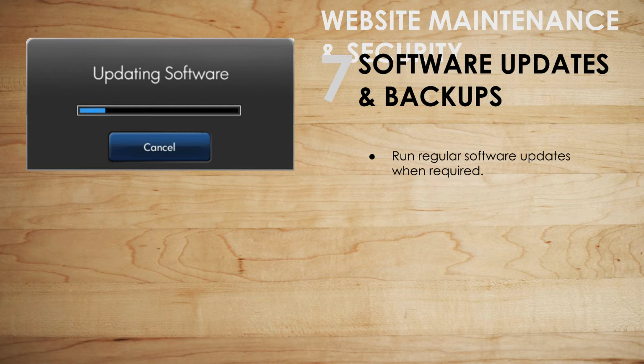So that's why we keep our software up to date. That's why you keep your computer software up to date or your phone software up to date. It also helps with better features and helps to improve things as well. So there's not only just the security aspect, but also the functionality aspect as well. So run regular software updates when required. Okay, so really important to do this. I can't stress it enough.